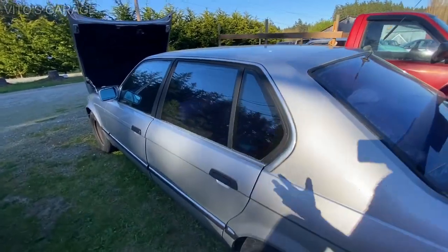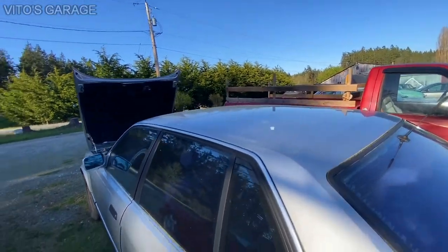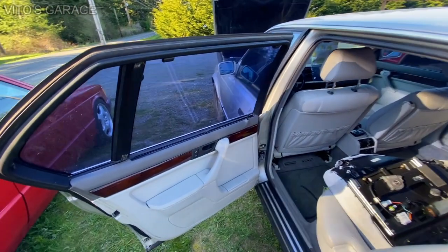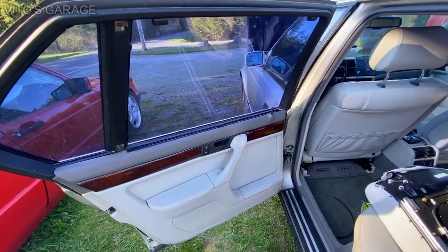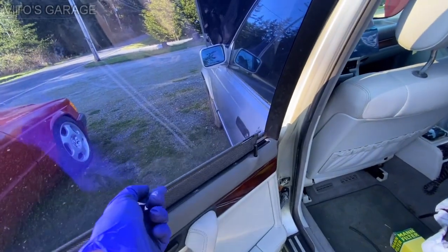But other than that, it's a long body, so it has a long door in the back, and has a sunroof and everything. If we start from the back, it's pretty amazing. This car is actually in great shape, so they did take care of it at some point. Usually you see these door panels are really ugly and not in good shape anymore. And look at this, it has a factory sunshade right here.